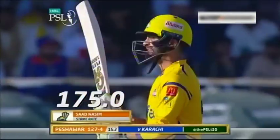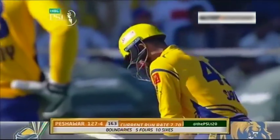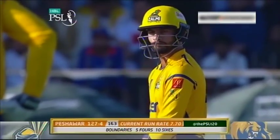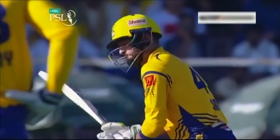Extraordinary statistic is that for Zalmi, there have been 10 6s and only 5 4s. Twice as many 6s as 4s. Look at that there. That's pretty unusual. Run rate is 7.7.